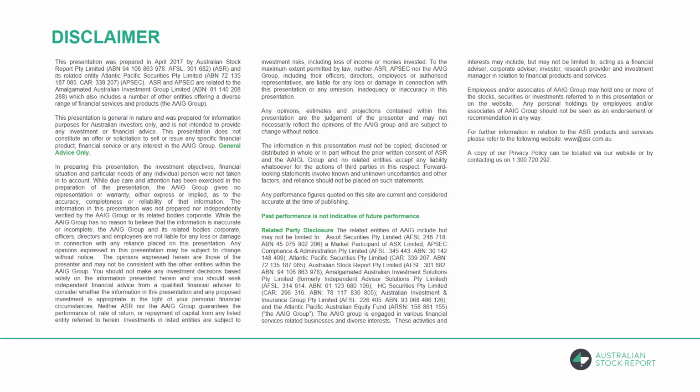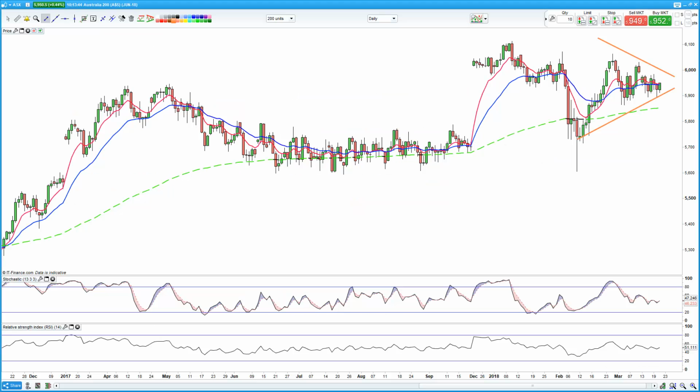Okay, we'll start as we always do with the Aussie 200 forwards. And I've just highlighted on the daily chart something that I highlighted in Monday's report notification, and that's that triangle, that pennant pattern that is forming on the ASX 200 chart. It's more prevalent on the 200 physical market. Obviously, we're looking at the SPY at the moment, but you can still see it there. And generally, these sort of patterns are continuation patterns.